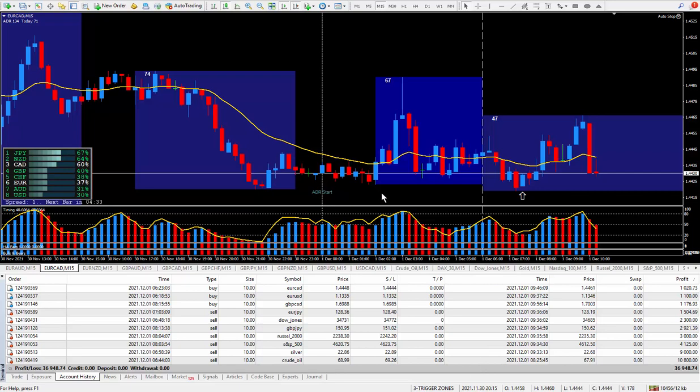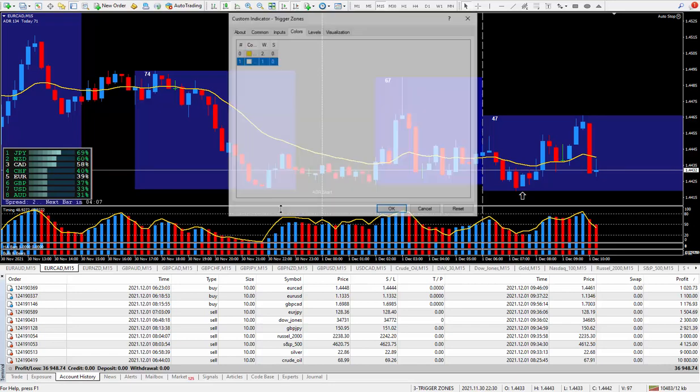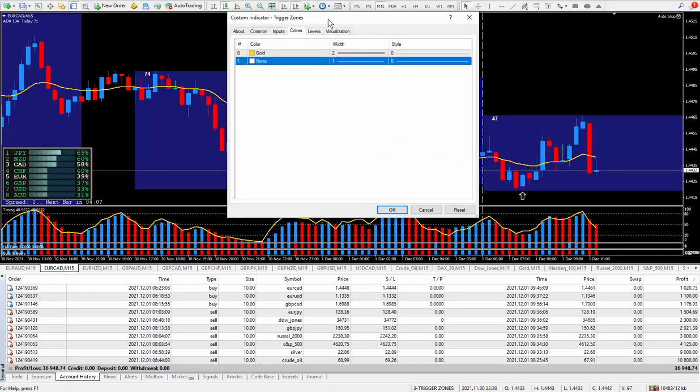Today's date is December the 1st and I am using my new Trigger Zones trading system. And I just want to let you know that it's also a great scalping system, especially if you put it on the 5-minute time frame. And you can use this, what I call the magic indicator, trigger zones, TZ for short.